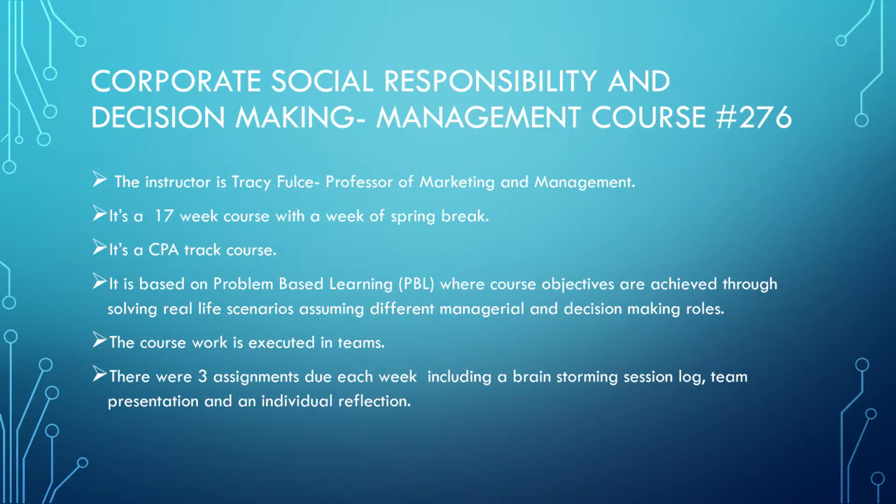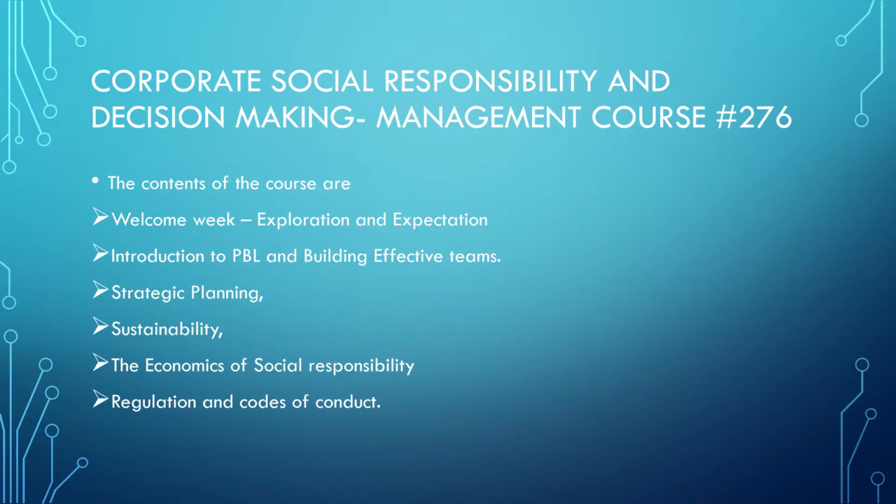This course has three assignments due each week, but since we were working in a team, we didn't feel that it was a huge course workload. There was a brainstorming session log in a prescribed format, where you have certain questions to which you answer according to the scenario, and that was teamwork. Again, the presentation was teamwork, and there was an individual reflection assignment. That was quite easy to do. Though it seems challenging in the beginning, with practice we get used to it, and it became easier for us. Now I'll let you know what the contents of the course are.